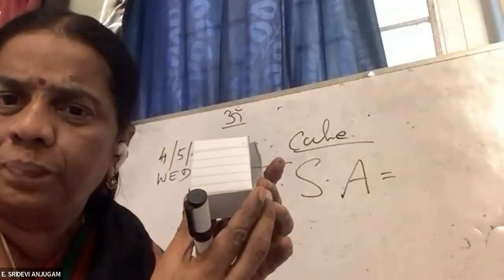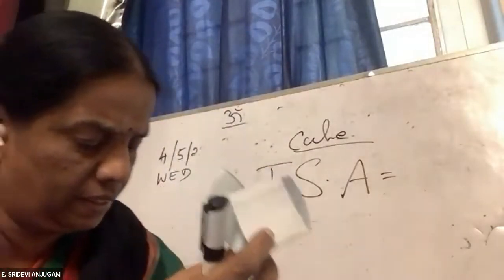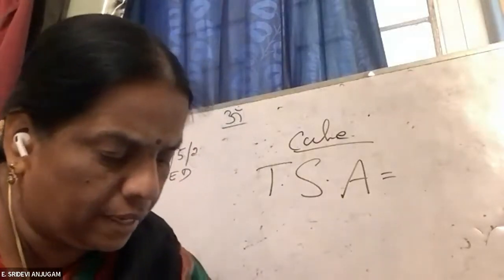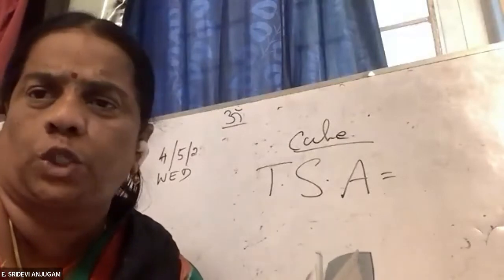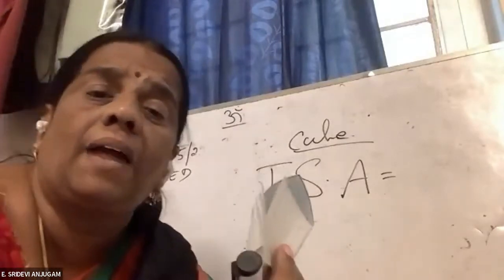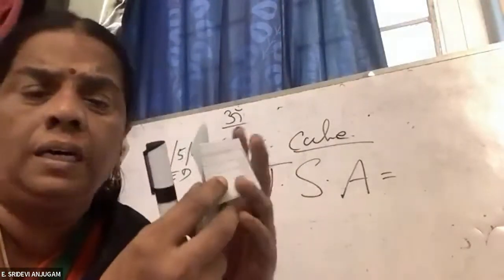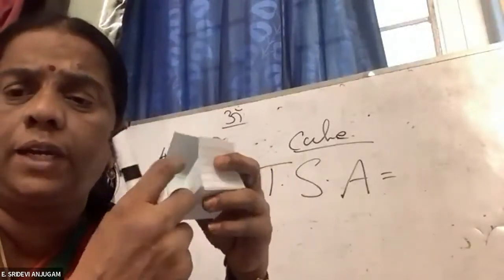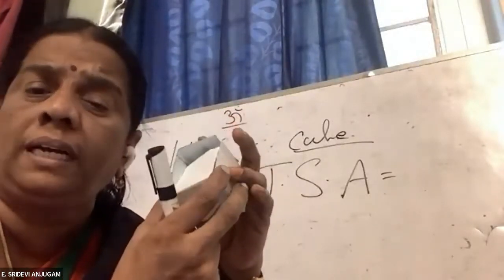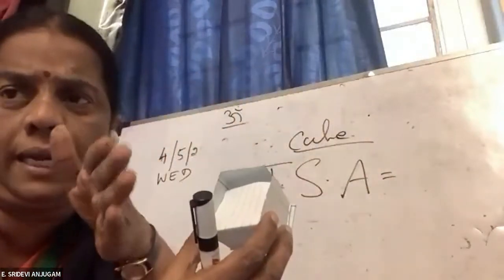Yes, ma'am. Okay, right. Now, for this activity, the aim and materials required are as usual, then the result. After that, you can give the side of a square, one measurement. Give the side and ask them to find it out, and after that we can go to theory.